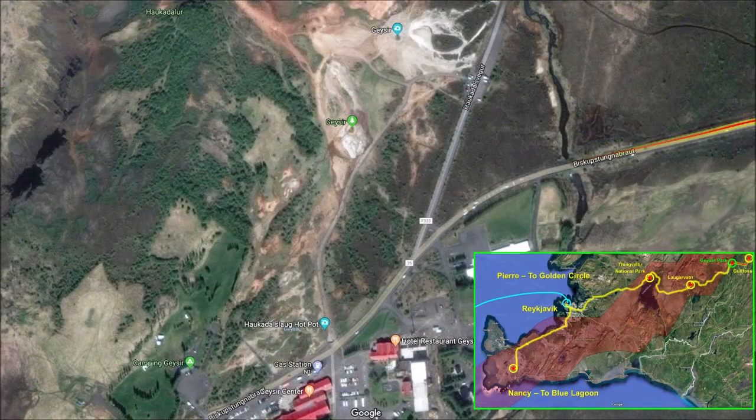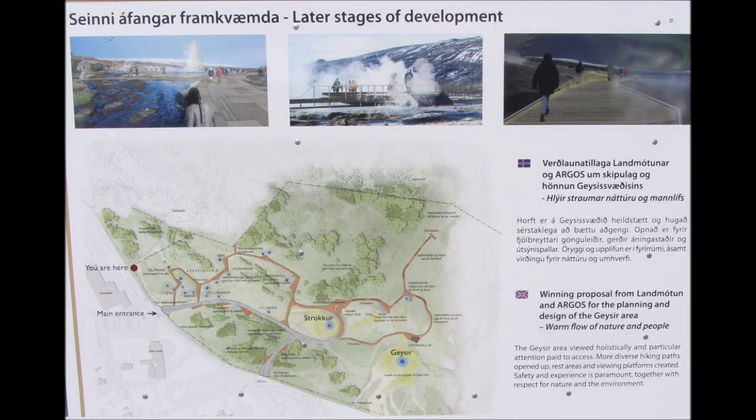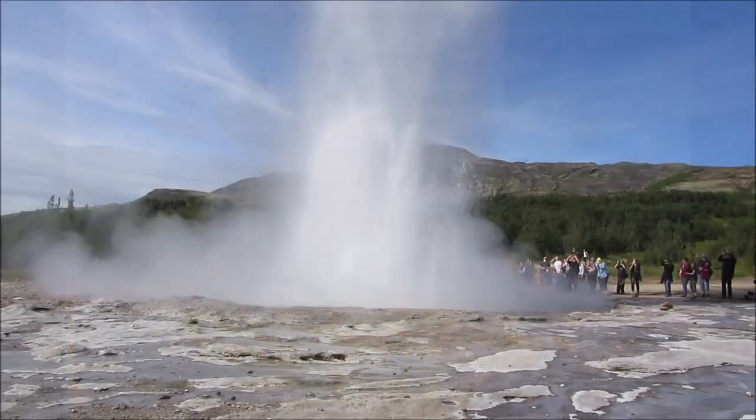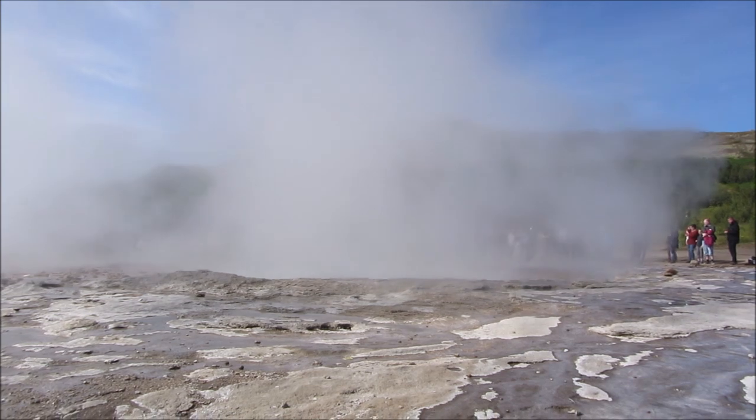Geyser Park is an interesting active geothermal area with good walking trails. There are 2 active geysers that blow about every 10 to 15 minutes, so one must be patient to catch the best possible pictures. The clarity and color of the water in some hot ponds is incredible.